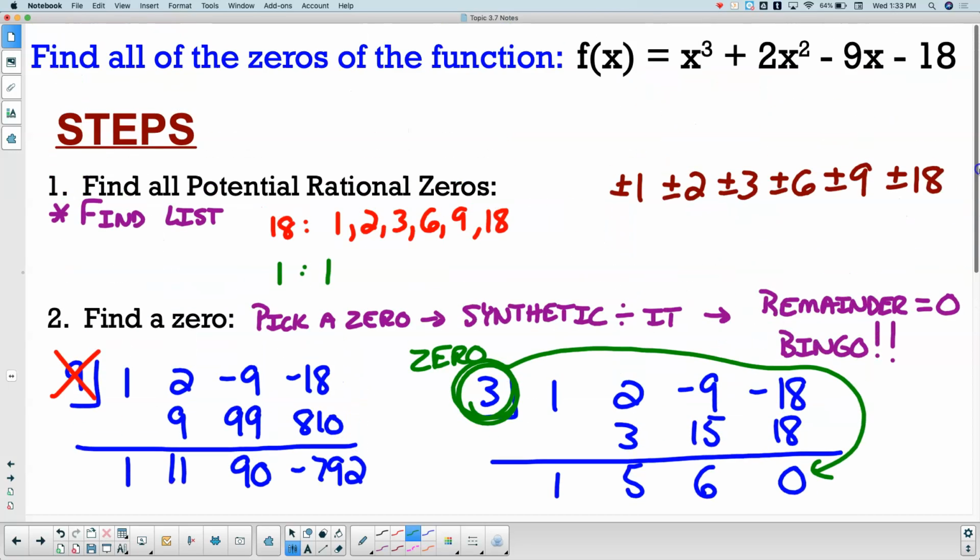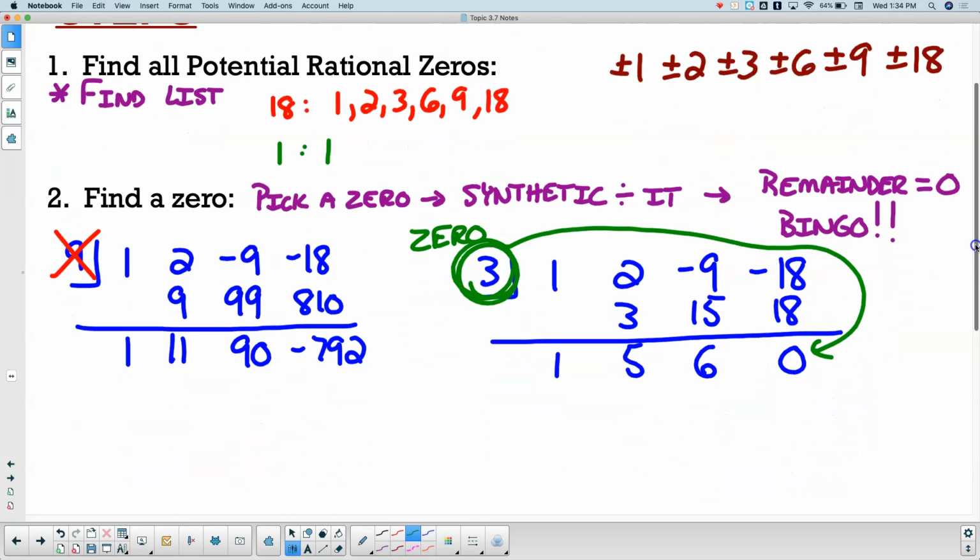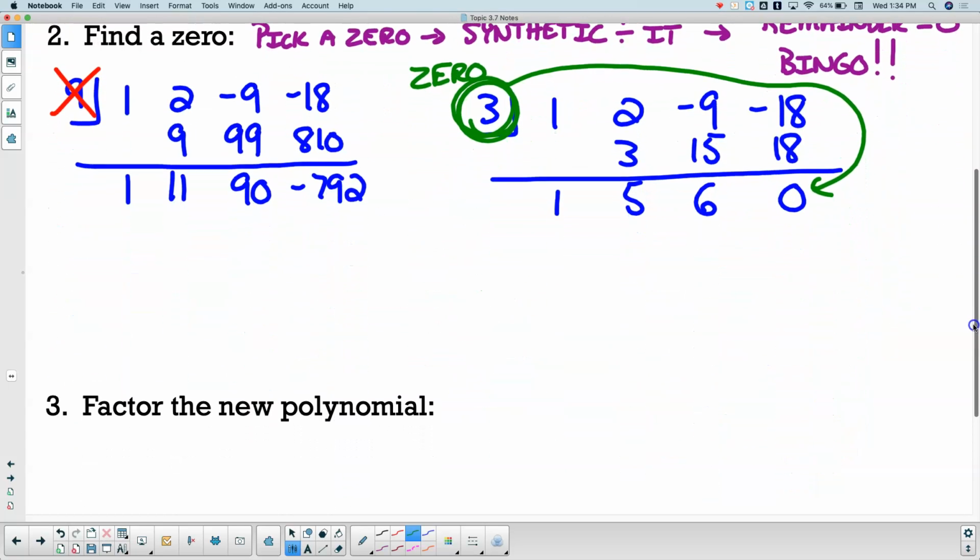What was that? Oh, okay. I see. Because 9 and 18 both divide by 3, you figured 3? That works. All right. Got lucky. So then we go on to step number 3.